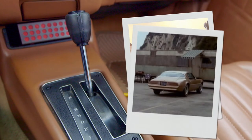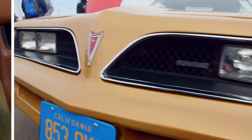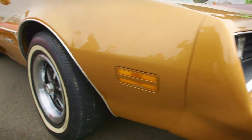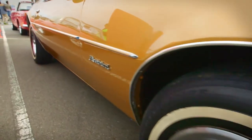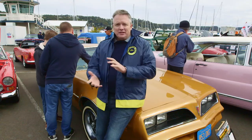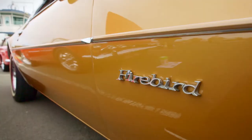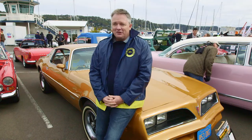James Garner was a real serious car guy. He had specific requirements around these cars, so what they did, they took the formula model of the Firebird for the series and they dressed it down to look like the Esprit. That basically meant that you had performance modifications that weren't available on the base models to suit the character of Jim Rockford, who was supposedly down on his luck.